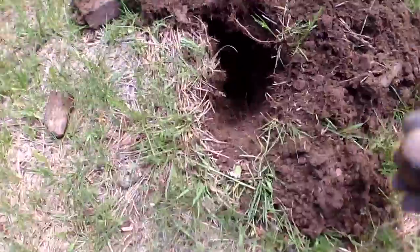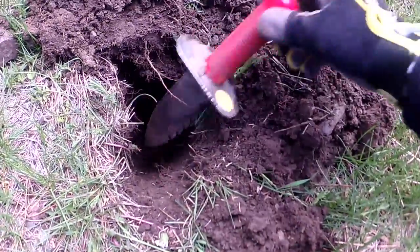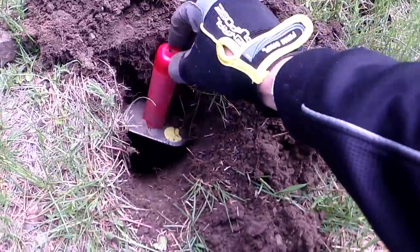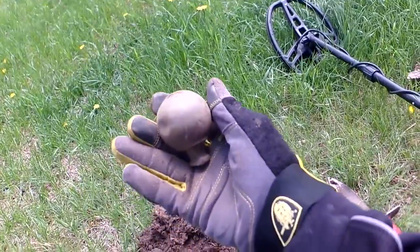Pretty much intact. That was about, let's say, 8-9 inches deep. So, cool little artifact find. All right, folks, off to the next one.